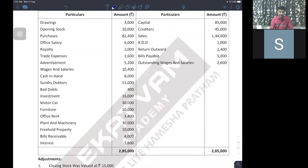Drawings will be reduced from the capital in the balance sheet on the liability side. Capital, inner amount column, 85,000, less drawings, 3,000, subtotal within the inner amount column, 82,000. Opening stock, trading account, debit side, to opening stock, 10,000. Trading account, debit side, to purchases, inner amount column, 82,400, less returns, 2,400, outer amount column, 80,000.